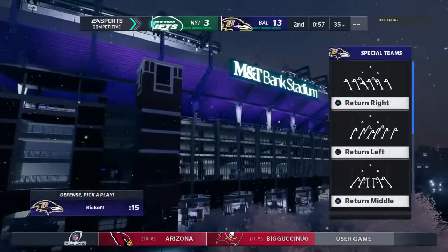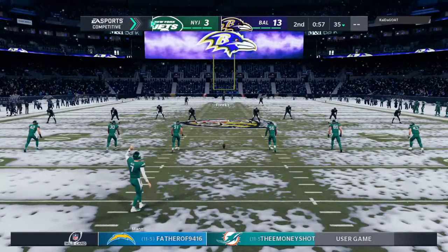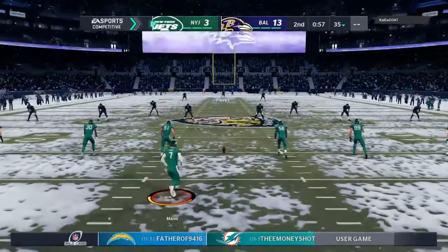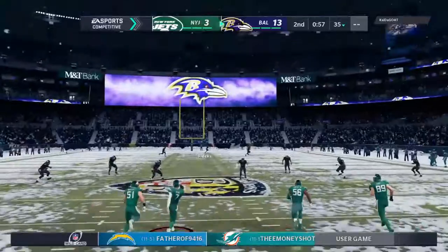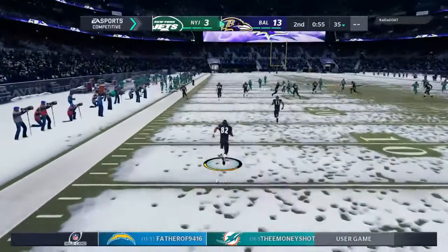Got points. And now, as you said, they've got something to build on as they get ready for the second half. So the lead back down to 10 as things get a little more interesting, and the kick is away. Taking it about the 1.